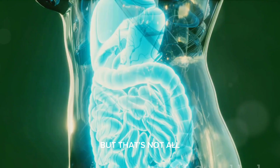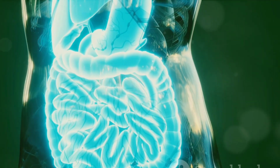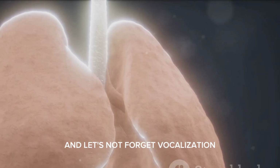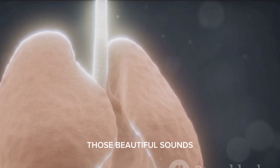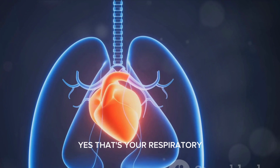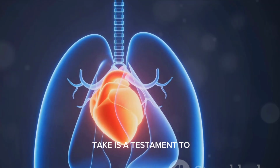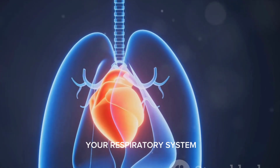But that's not all. Your respiratory system also helps regulate your body's pH, keeping everything balanced. And let's not forget vocalization. Those beautiful sounds you produce when you speak or sing? Yes, that's your respiratory system at work too. So every breath you take is a testament to the amazing work of your respiratory system.